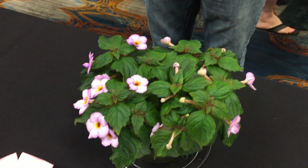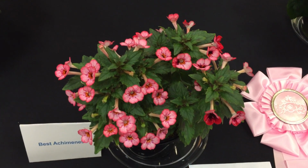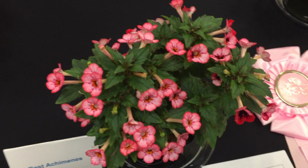Wow, okay. And I saved the best for last because this is Achimenes Petite Marquis, which won a blue ribbon and got a lot of attention, a lot of interest in the show. It's a small plant, but just covered with flowers. So tell us about this.